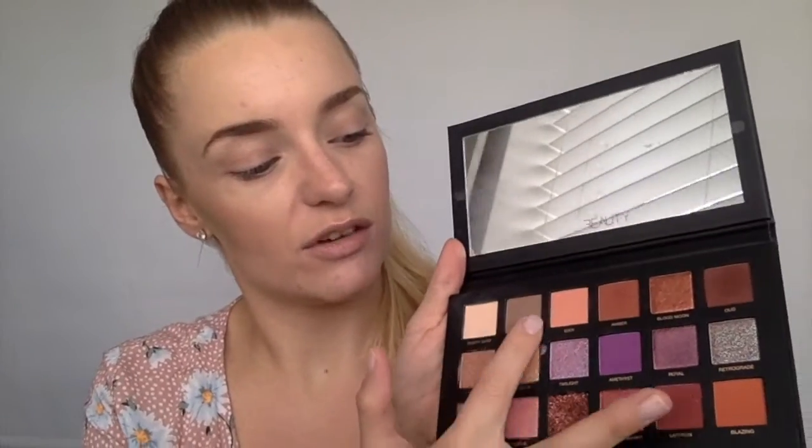So I'm going to try and create the really natural look with this palette. So I'm going to probably just use the first three shades here. So that is Desert Sand, Musk and Eden. Then I'm probably just going to top it off with either Celestial or Angelic. I haven't decided yet.